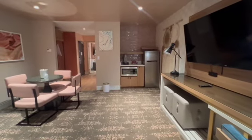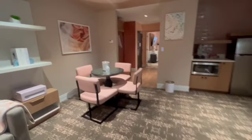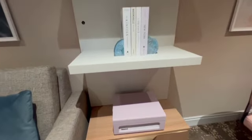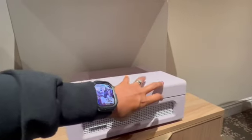But you guys, look, just take this in. Look how beautiful this living room is. We haven't even made it to the bedroom yet. Now, as we get into some of the amenities that I had mentioned earlier, like the record player and the kitchenette area, which is all coming up, I'm going to mention some more things that I definitely loved about this property.